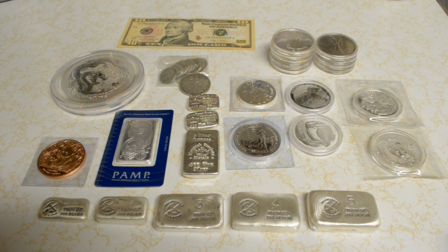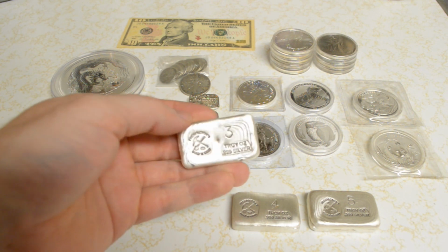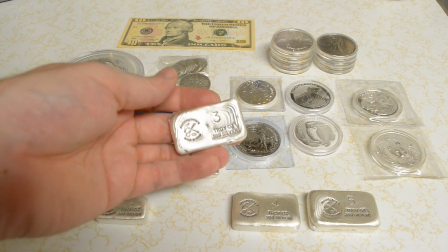Now, while we're talking about premiums, the amount of premium is different depending on what kind of thing you're buying. If you're buying a bullion bar, let's say like this 3-ounce bullion bar, the premium is going to be pretty low because there's no numismatic value, there's no date on here.